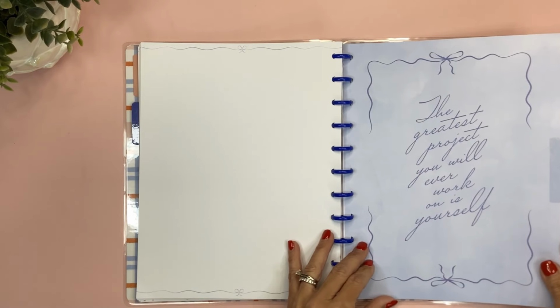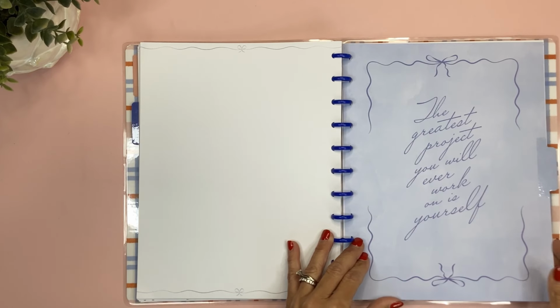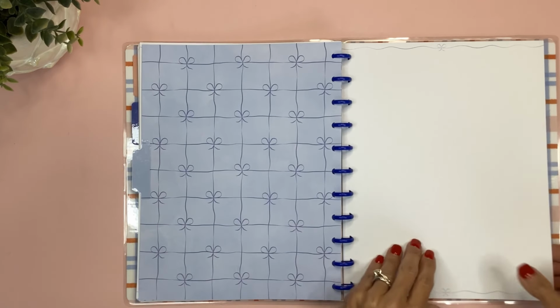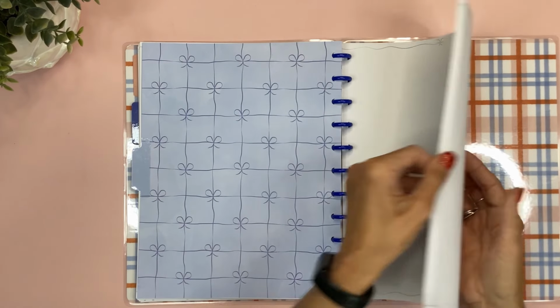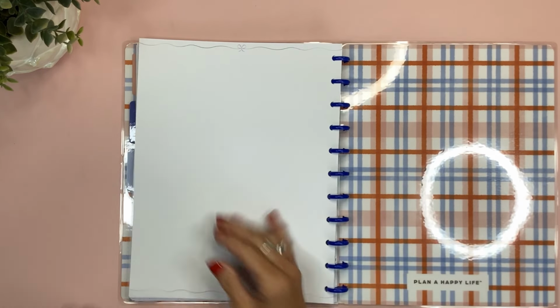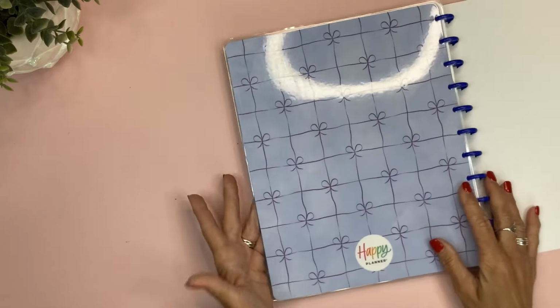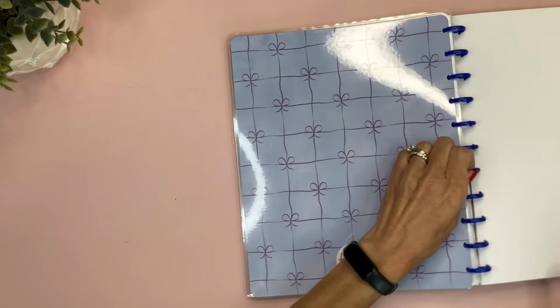Then the last divider says the greatest project you will ever work on is yourself. And there's the back. And then we have those 20 pages of dot grid paper with the plaid on the inside of the back cover, says plan a happy life, and just that bow pattern on the back.